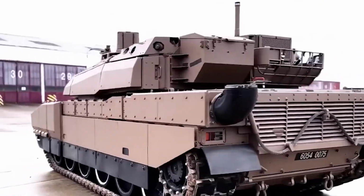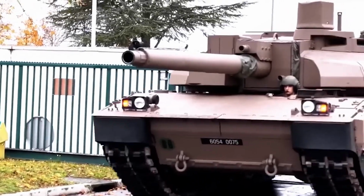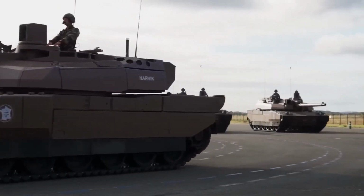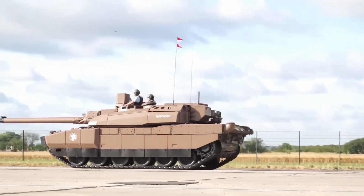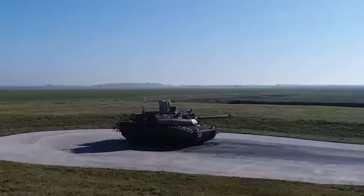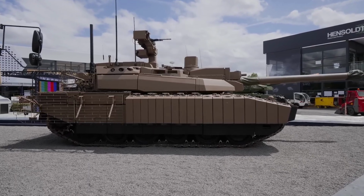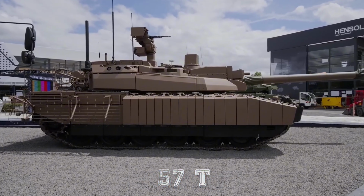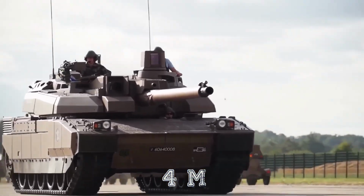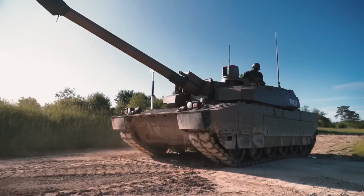The layout remained almost the same as before. The driver is in front, the turret is in the middle, and the engine is behind. However, several significant improvements have been added to the armor. The new tank received additional armor modules for the turret and hull, as well as a massive passive armor panel in front. To protect against grenade launcher hits, mesh armor was added to the rear of the tank, covering the engine compartment. With all these improvements, Leclerc weighs about 57 tons. Its length is about 10 meters with the cannon in front, width a little less than 4 meters, and height 2.5 meters. So even with the extra armor, the Leclerc XLR is still extremely maneuverable.